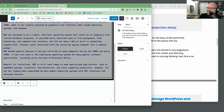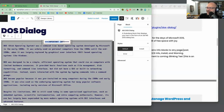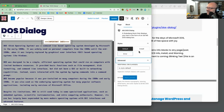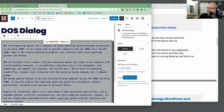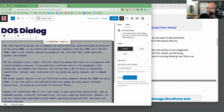So this is simple text, and you've got a title here. Oh my goodness. And you have different options here: an install dialog, an error dialog, the default dialog. The question is, can you bold it? I think so. It's just like text.